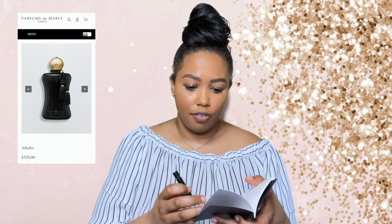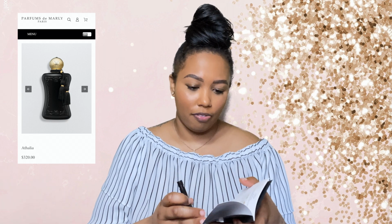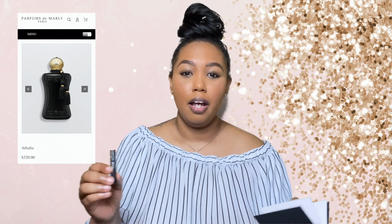So I think, even though these are women's fragrances, this is really good on a man. But let's say your guy wants to wear it, your girl wants to wear it, and y'all are going out together, trust me, you're going to get noticed.